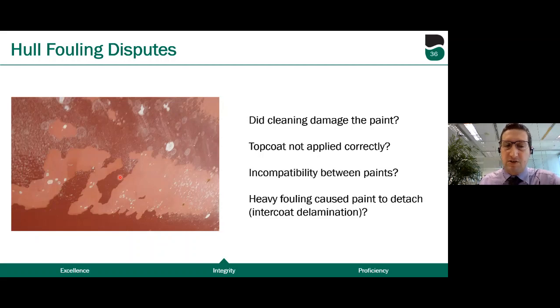Maybe the environmental conditions were not right, or the layer was dirty and the top coat did not stick as strongly as it should have. Or perhaps the two paints were incompatible. Maybe they are from different paint makers, so they were incompatible and needed a tie coat in between. Or there is one more possibility: heavy fouling. Fouling can be very heavy, several kilos in some locations. So heavy fouling in this location caused the detachment of the paint. So this case can be quite complex.